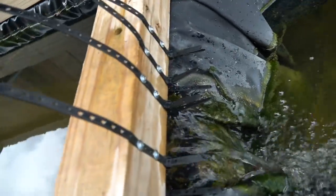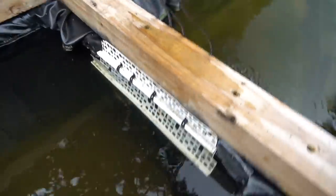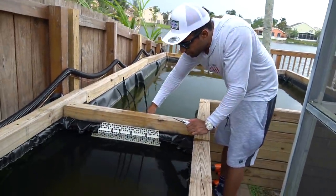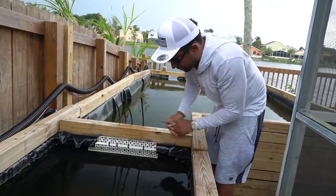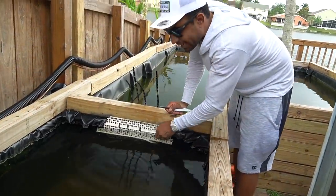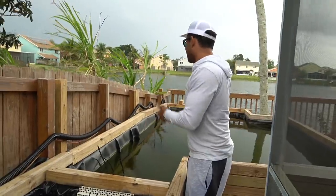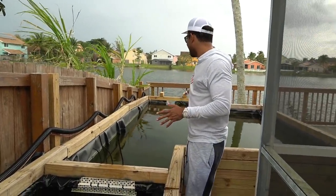We are good to go on either side. We are good, nice and taut. And if we wanted to tighten it even more, we could pull this and make it even tighter. But there's no way it can get tighter or more secure. That redtail is gonna stay in this pond until I deem it big enough to hang out with the big boys back here. Those guys are giant.